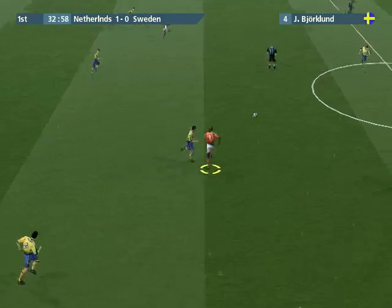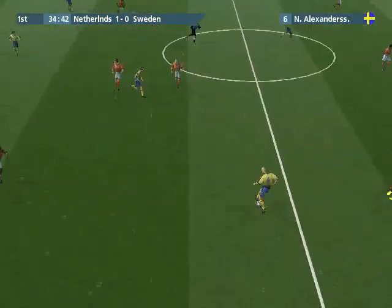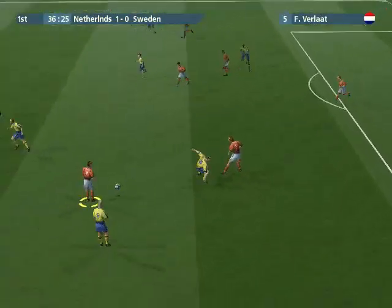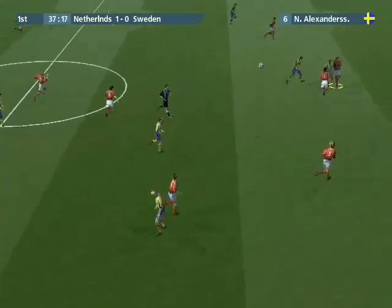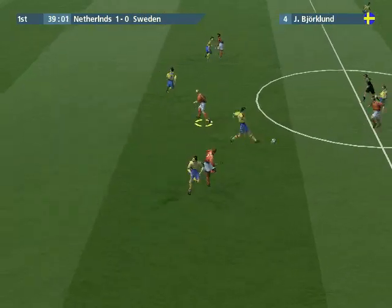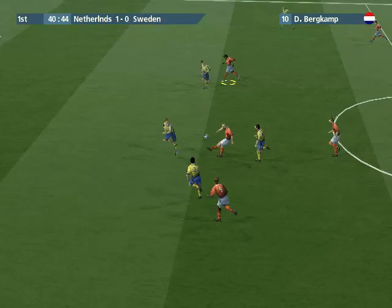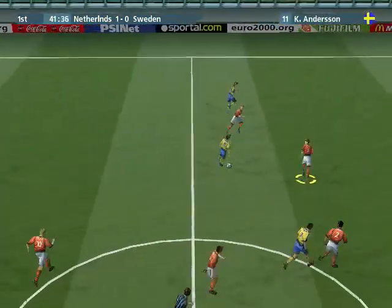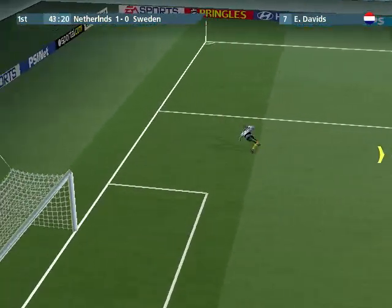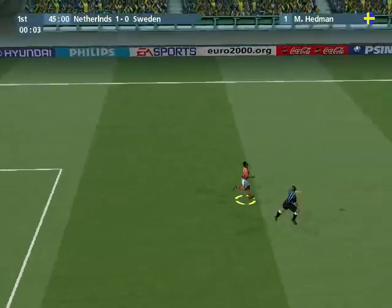The ball headed on. Schwartz. Alexanderson. Well up there. Up for the ball. Koku. They've given it away. Yes, that's a well-timed challenge. Bergkamp. Given away. Anderson. And I'm hearing that Norway have taken the lead in their match. Straightforward for the keeper. Hammered up the pitch.